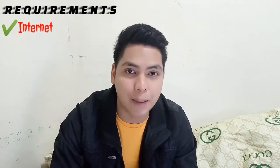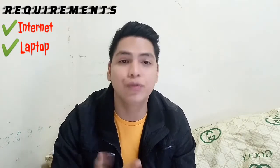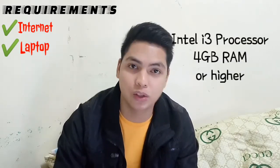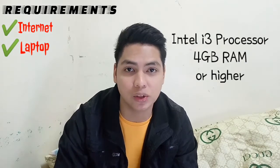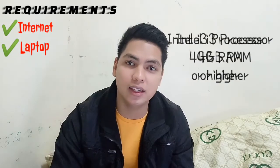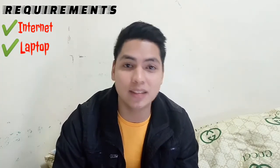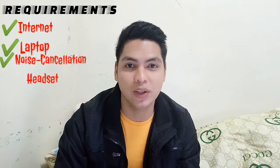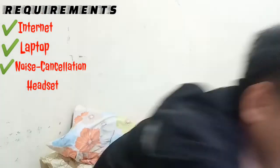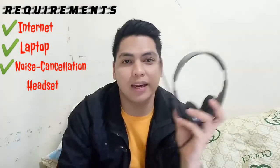And for the laptop, they accept laptops with an Intel i3 processor and 4 GB of RAM and above. So guys, that's it: Intel i3 processor and 4 GB RAM or higher. Also, since we are discussing a home-based job teaching online, of course, one requirement is a noise cancellation headset, guys. So, a noise cancellation headset, like this, I think I have one here. This is what I used before way back in Acadsoc.